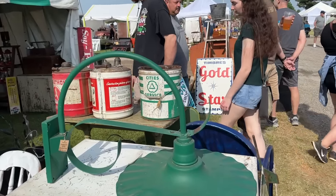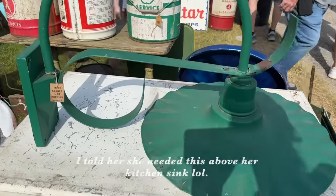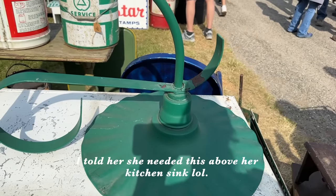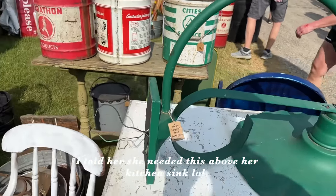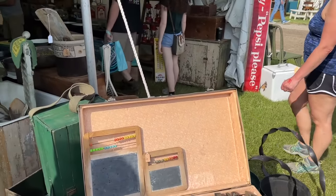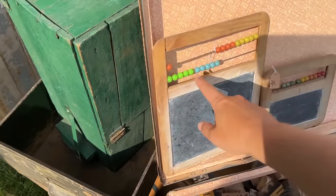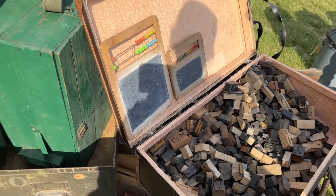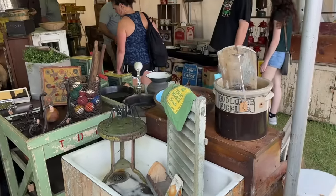It's so cool, isn't it? Thank you, honey. That would work. Right? Well, this one's pretty cool. Hey, I'm using outdoor lights in my house, so. Look at these. Look at this booth, it's cute.